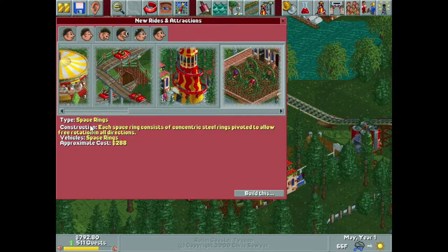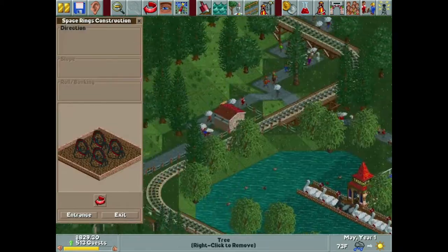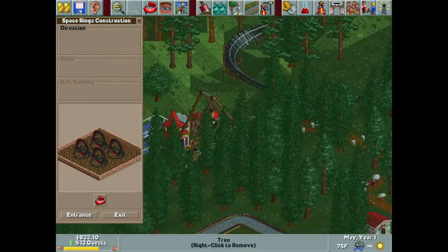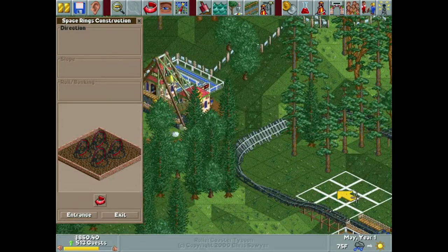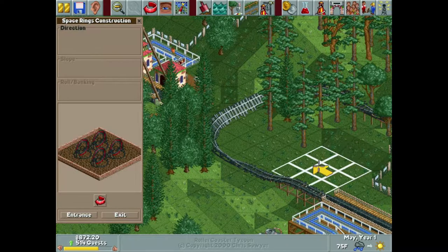Space rings? Each space ring consists of concentric steel rings pivoted to allow free rotation in all directions. That's cool. Let's build that. I don't know what this thing is. I've built it before, but I don't remember building it, to be completely honest with you. Does that track touch the ground there? Yeah, it does. I was going to want to build this in here and have it go. Actually, I can do that. And I'm going to. I think that'd be kind of cool.